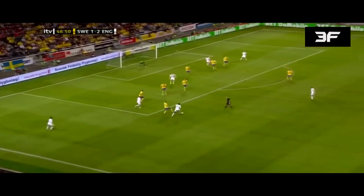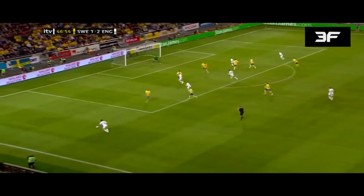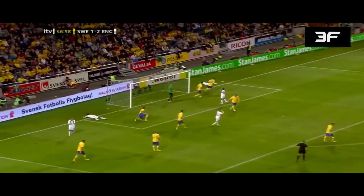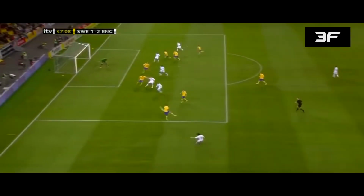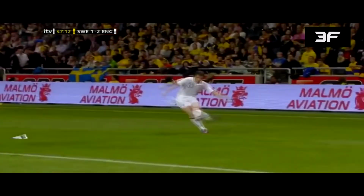Ashley Young, Danny Welbeck, Steven Gerrard, space for Leighton Baines now to pick across. In towards Welbeck. There's Leon Osman stretching at the far post. I think Welbeck had the chance. Good play. Good football from England. They kept it well, didn't they?